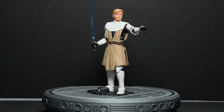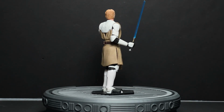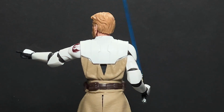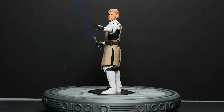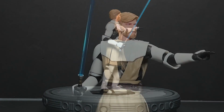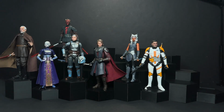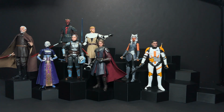This Obi-Wan Kenobi figure is probably in my top 10 Black Series of all time. I just think it is absolutely flawless. This is definitely up there in the best face printing and head sculpts in the entire Black Series. You can tell I replaced the left hand here with his famous pose. I don't remember where I got this hand. I bought a whole pack of Stormtrooper hands, and it actually works great for this particular figure. Like I said, I really do love the Clone Wars looks for Obi-Wan and Anakin especially, and so I'm really happy that we finally have these figures in the Black Series.